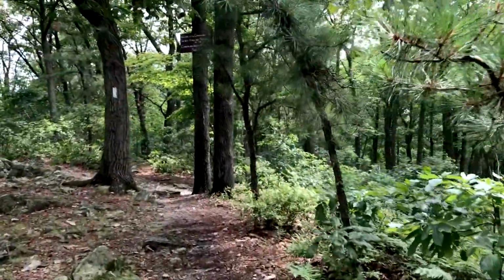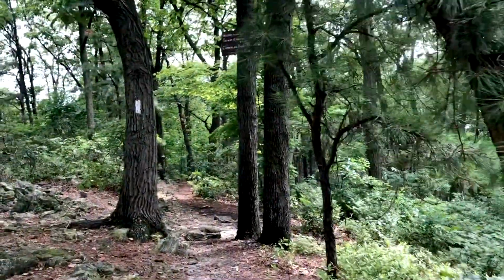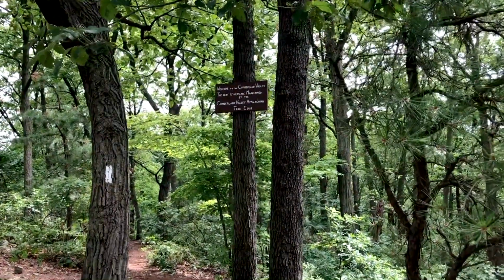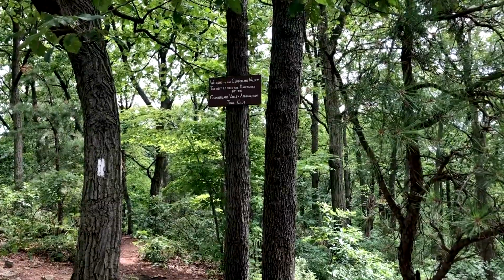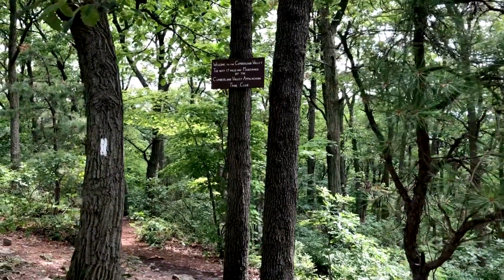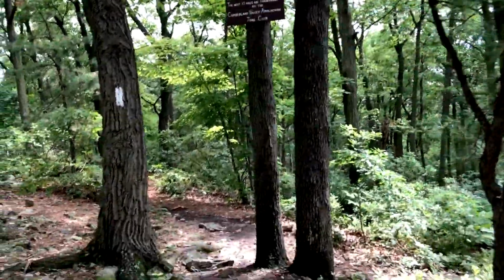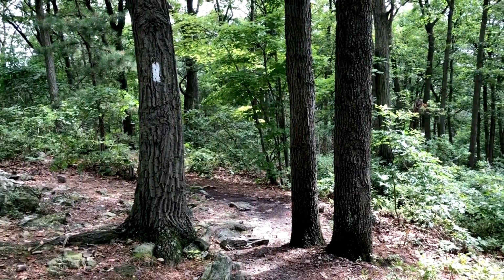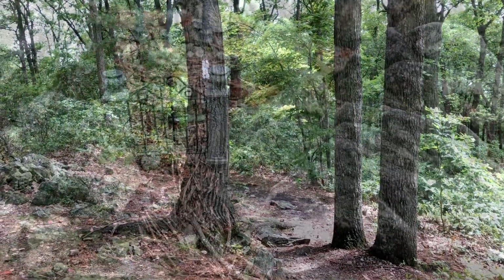We are sweating. It's humid today. Welcome to the Cumberland Valley. The next 17 miles are maintained by the Cumberland Valley Appalachian Trail Club. So thank you guys for looking after this section of the trail, and for all the guys out there who are watching after the trail. We appreciate all the hard work.